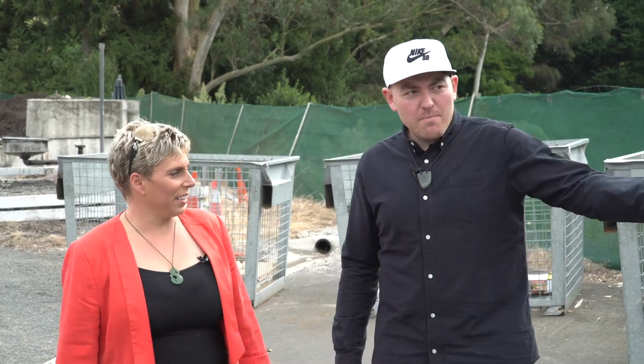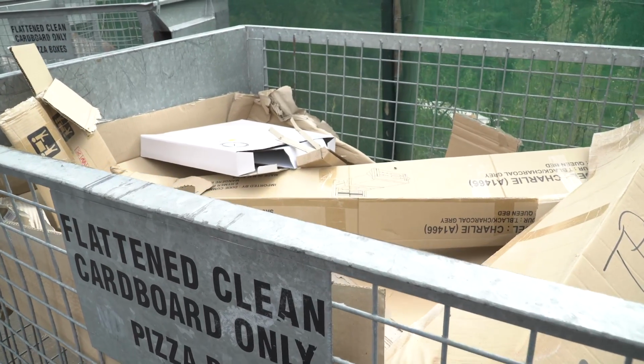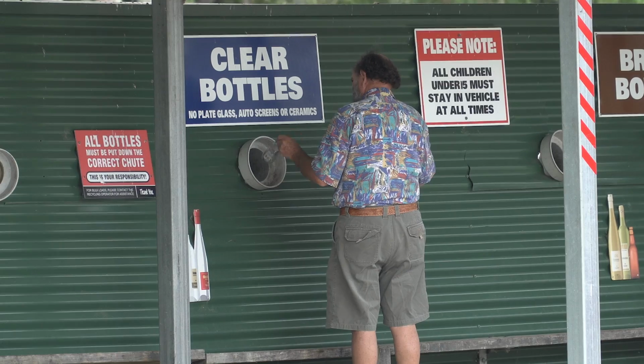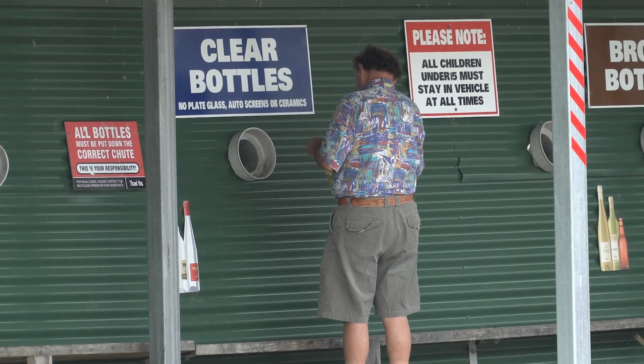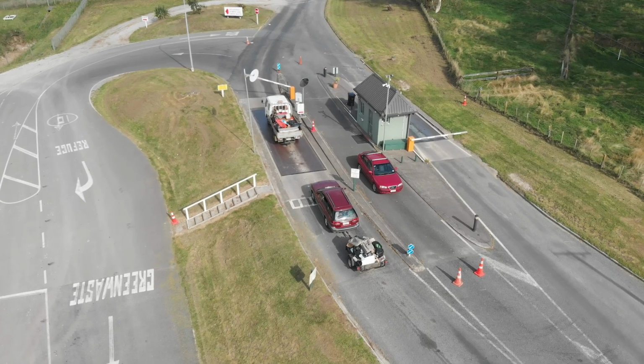So Kate, these bins here, most of them are filled with cardboard actually. What's the purpose of these? So what happens at a transfer station is people are encouraged to come into the recycling area and drop off as much as they possibly can to be recycled before they go over the weighbridge. Because as soon as they go over the weighbridge, the rest of that waste is going to landfill.